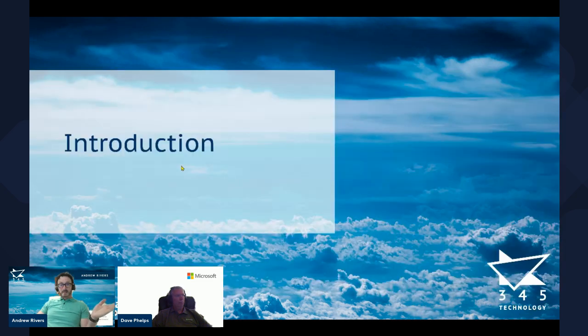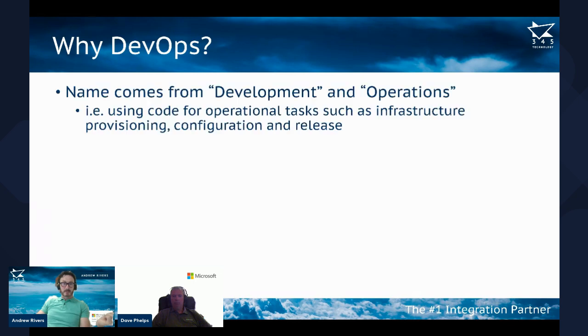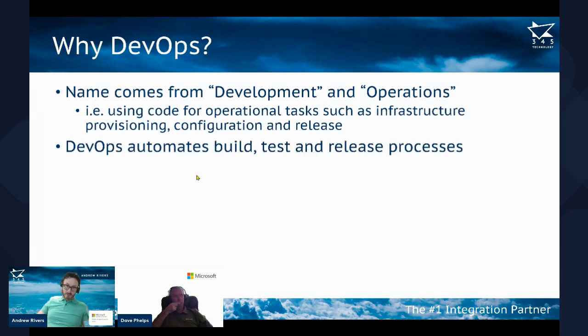Okay, let's look at DevOps. We've all heard about DevOps, probably, and we're just going to start back and very quickly cover some of the foundations. So why are we even talking about DevOps? The name originally comes from the combination of development and operations. People started to realize that if they used code for operational tasks, such as provisioning infrastructure, desired state configuration and releasing applications, that had a load of benefits because you're automating those build, test, and release processes.